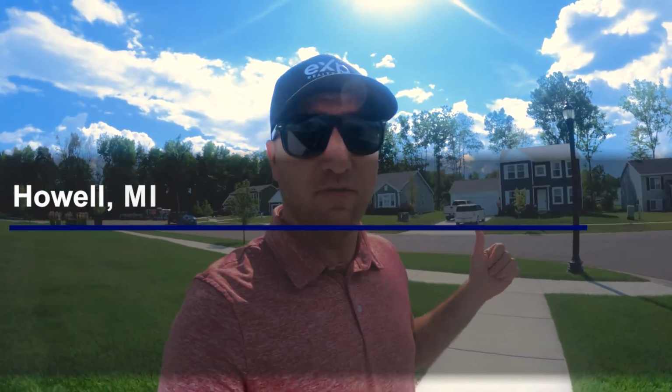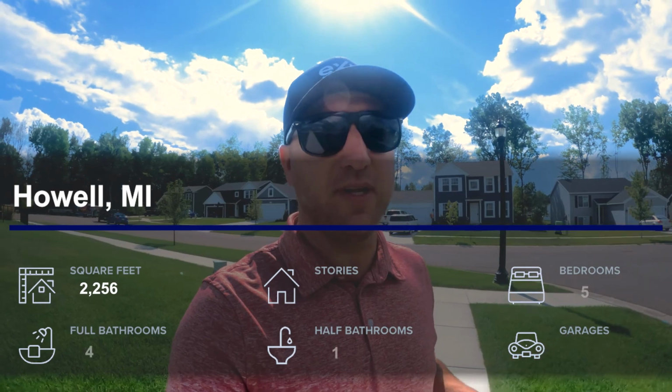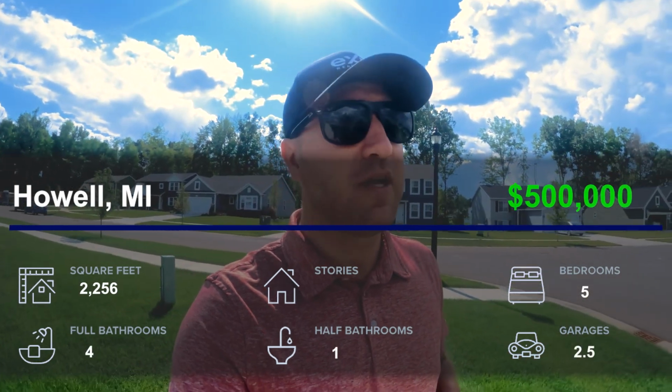Okay, so we're here at house number 2 and it is getting hot out here. So I don't know how long I'm gonna last out here in the sun. It's nothing like Florida, but yeah, the house is right behind me here. It's the blue one. We have 5 bedrooms, 4 baths, 2,200 square feet. It's listed for $500,000. Might be a little bit high.